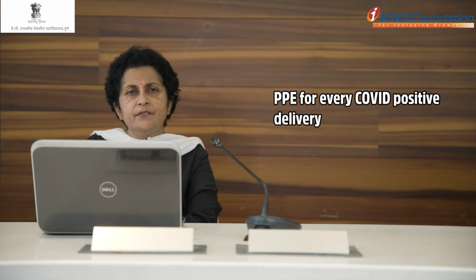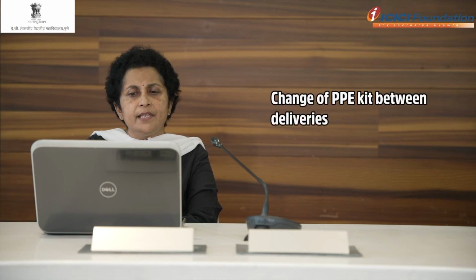For every COVID positive delivery, the team on standby should be in PPE kits. Between deliveries, there should be a change of the PPE kit, or if that is not possible, at least a sterile gown placed over the PPE kit, which would be changed following every delivery. This is to avoid blood or amniotic fluid splashes, and the gloves will have to be changed every time. We need to remember that our PPE kits may carry the COVID virus and we should not infect the neonate. We need to change our plastic gowns and gloves if a fresh PPE kit cannot be provided.